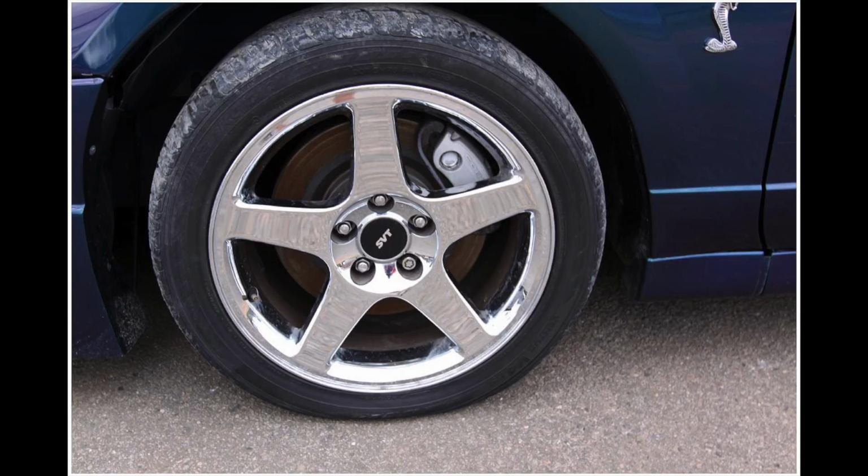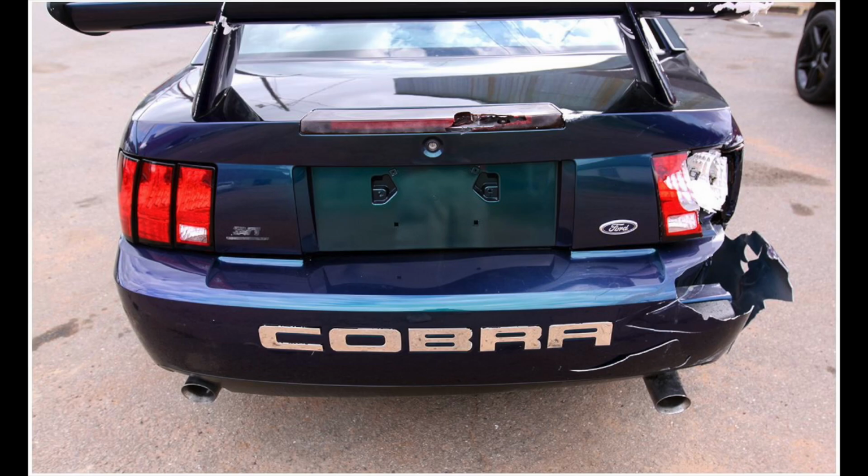But the wheels look nice, the chrome Terminator wheels. The back bumper was busted up.